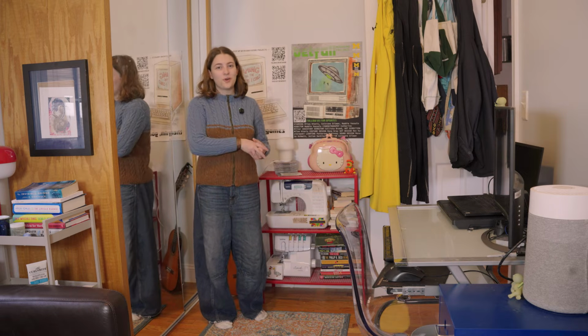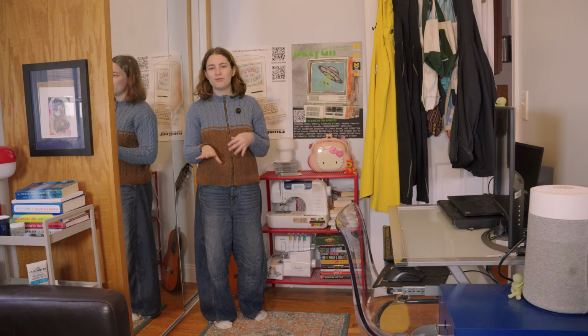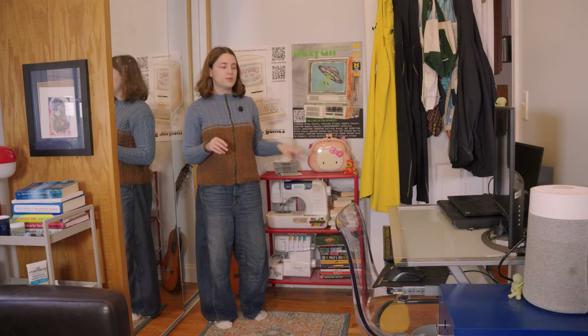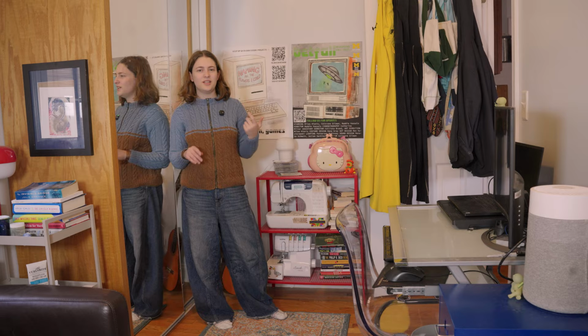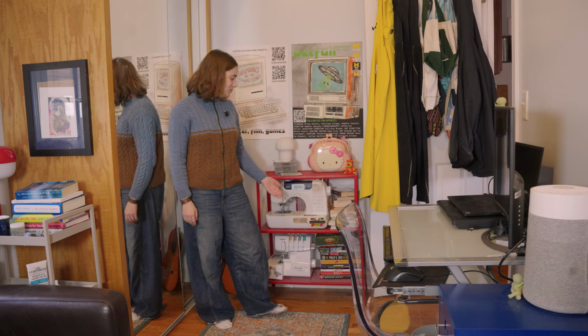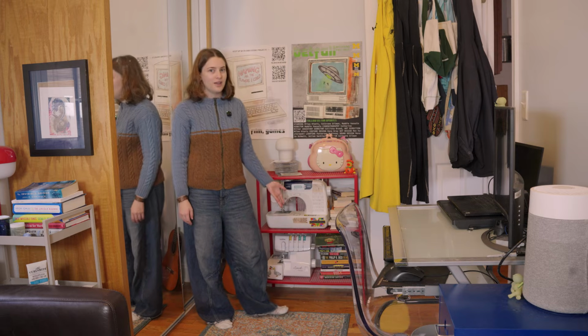And I'm saying this as someone who's used a pretty wide range of machines, from home sewing machines like this one to semi-industrial Brothers, Jukis, even Berninas, and this one is totally fine for me.